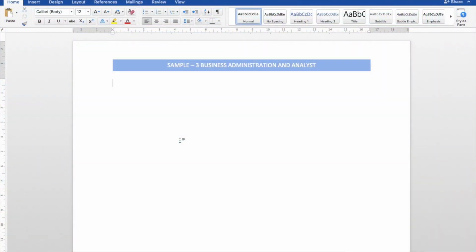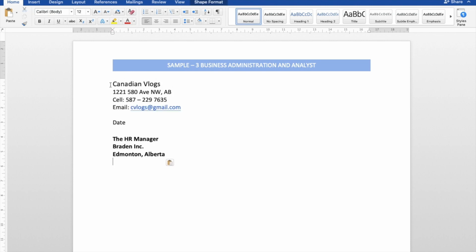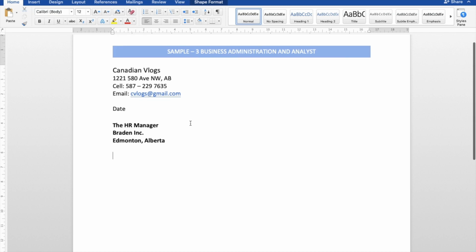Now I will show you a third sample with a different format, okay? So that you can have a choice of which format you would like to use. And guys, in my third sample, the job I'm going to apply for is business administration analyst, okay? I will start with a format like this. I will put my address here at the top, then the date, and then the recipient address here, okay? This is another format which is also very popular currently, so you can also use the heading like this.